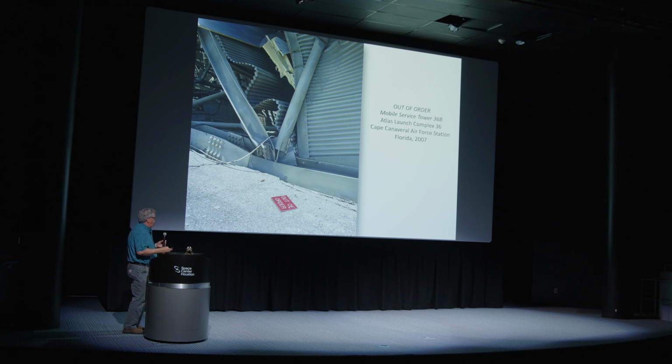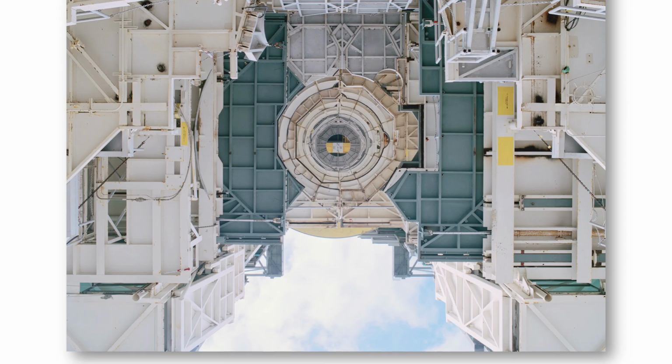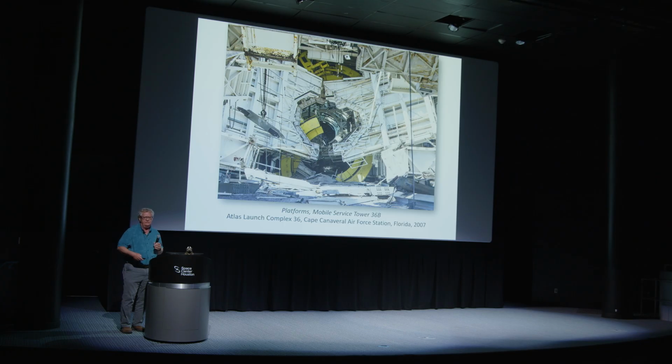This is part of the reason I do this, because I think it speaks to the technology and, to some extent, to the loss of these amazing facilities where so much history took place. And this is the before shot looking up at all the different platforms that would go around the rocket. And that's the aftermath. And by the way, I was able to go in just a few hours after they took it down.